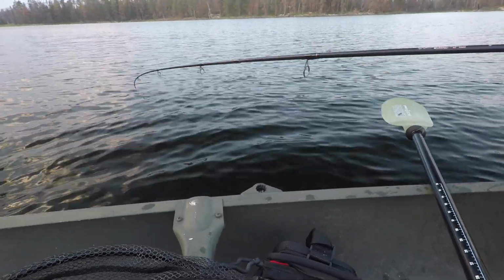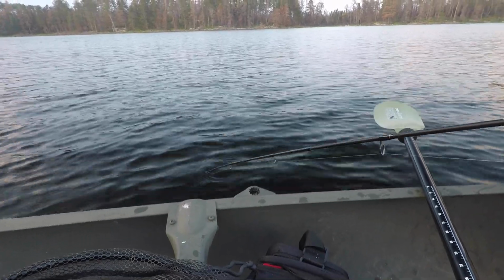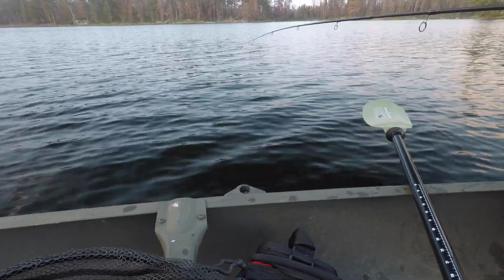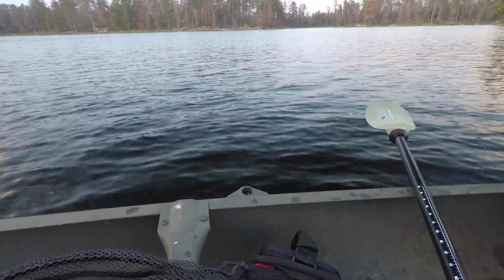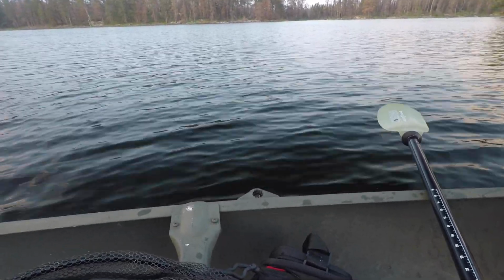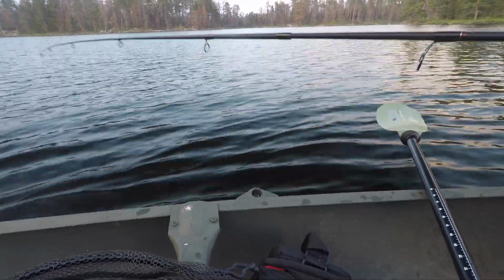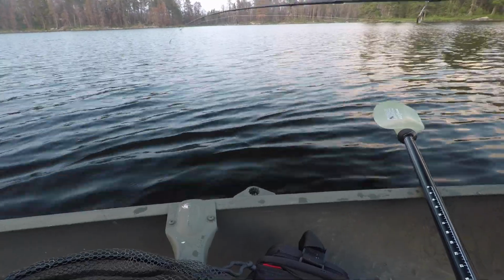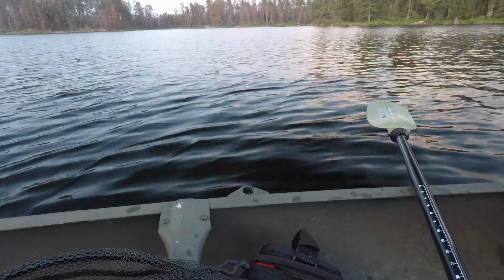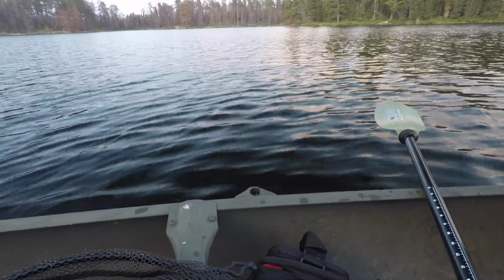No idea what this is. Wow. Oh, what is that? What the heck is that? A big bass? Oh, it's a northern. Pretty big one.